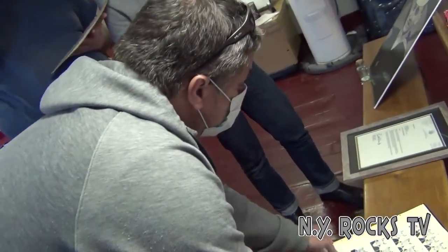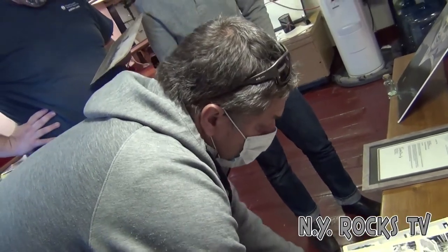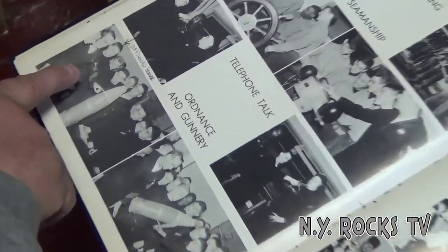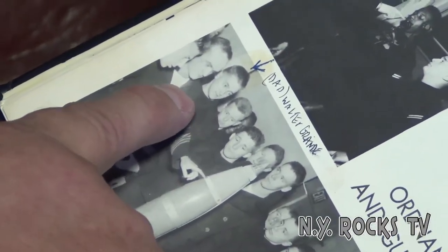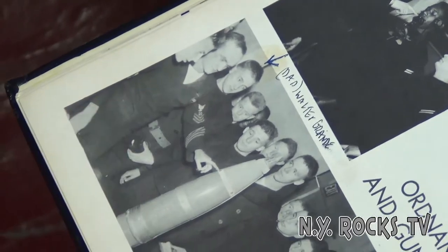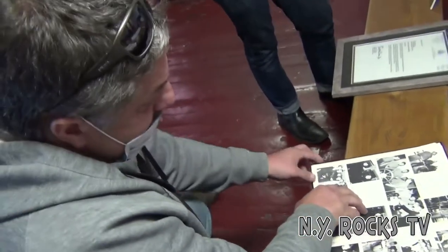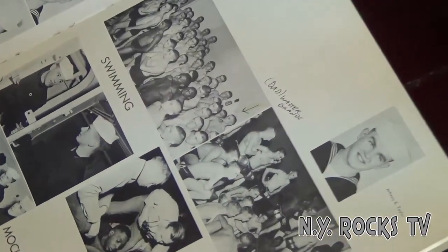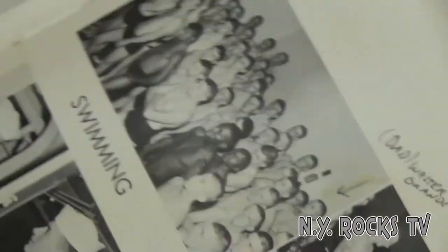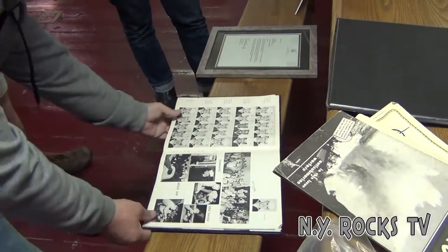And then, two pictures, several pictures that I know he's in. Oh, there he is over there. Which one is he? This particular guy? Third guy? And then there was another picture. Swimming. Let me see the book. Hold the book up, the front of it. Let's see what it looks like.